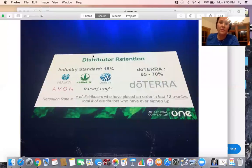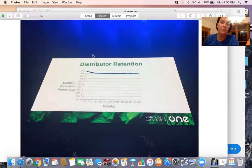My slides got all mixed up, but I'm kind of going to catch you guys up on some of the things that you missed. This is just distributor retention. So doTERRA is at a 65 to 70% retention. The industry standard is 15%. And as you can see, this just shows the weeks going on with the distributors and how they stay loyal to doTERRA. It doesn't hardly ever drop. You see it goes from 100% and it steadies out right there at 90% retention, which is incredible for all of us who sell essential oils.